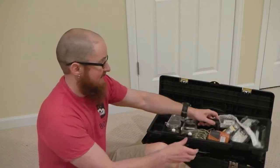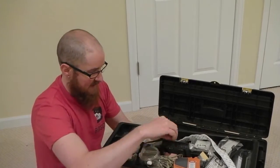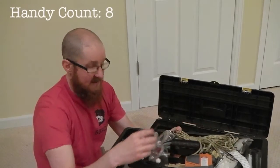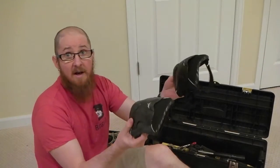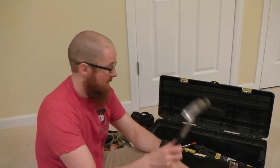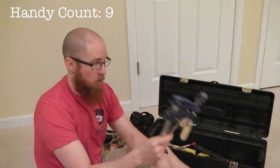Alright, got some other great miscellaneous things in here. Goggles, filters for the vacuum, laser level, extra X-Acto, some paracord, always handy to have on a boat. Bunch of sets of these goggles. It's going to be really important to keep our eyes nice and safe. Some heavy duty knee pads, super helpful. Extra hammer, crowbar, couple of vices, super handy for doing some woodwork.